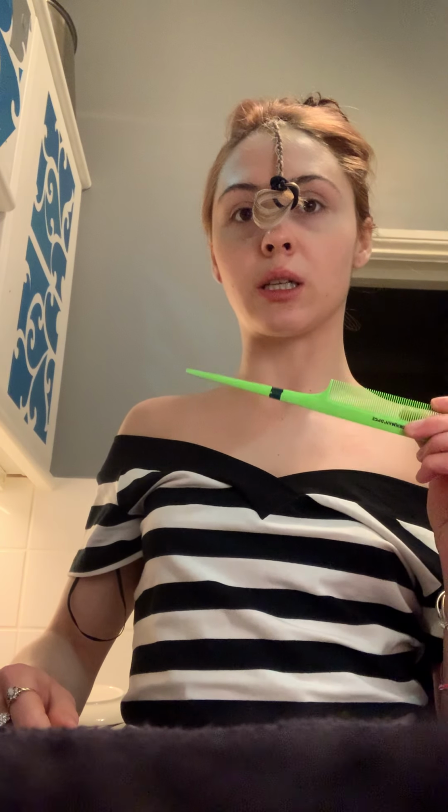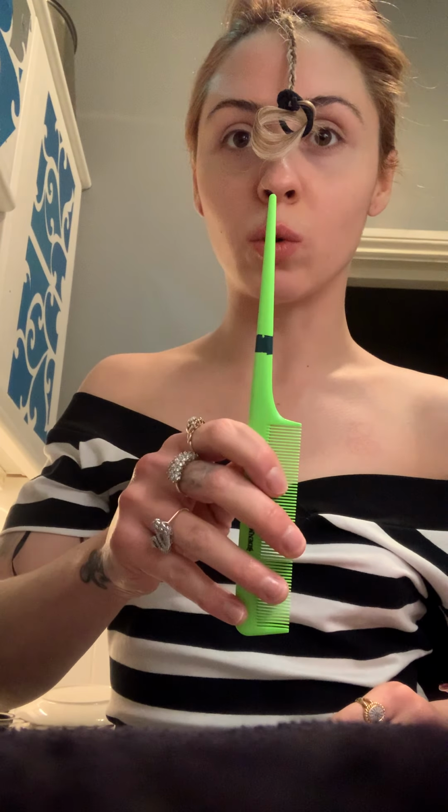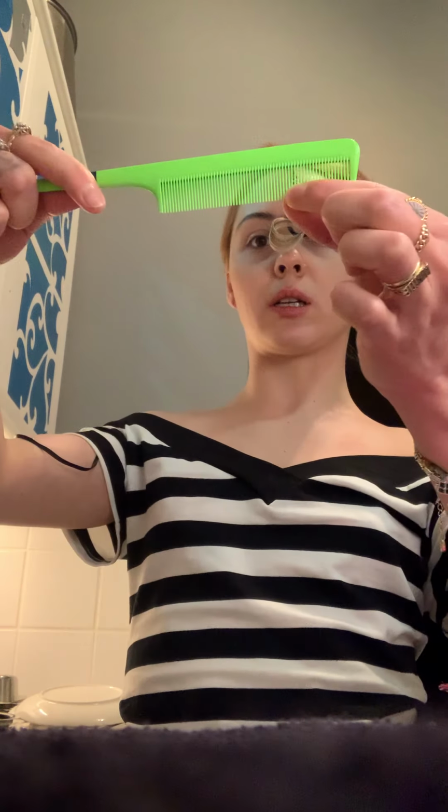I've got a Denman rat tail comb. It's plastic, the end is plastic. I use this because it's a little less precise. I used it this time to isolate the white streak. It's got really fine teeth, as you can see, and it's easy to wash.